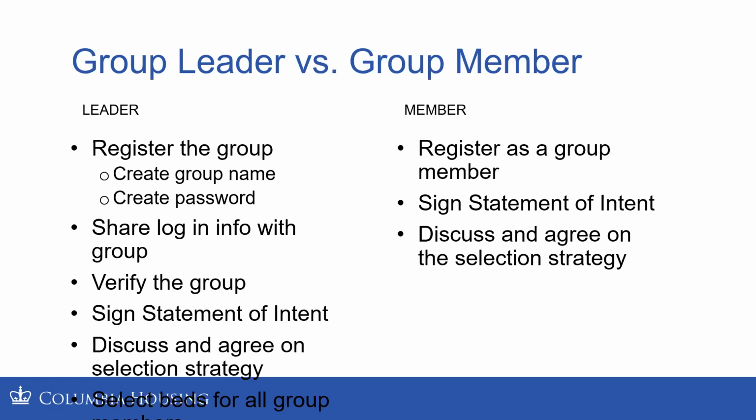Now, as a group member, it's much simpler. You register as a member of the group, then you sign the statement of intent after the group has been verified, and then, as part of the group, just discuss and agree on the selection strategy. After this, there is nothing else for you to do because, again, it is the group leader who will make the decisions as to which rooms are selected and who will be placed into which beds.